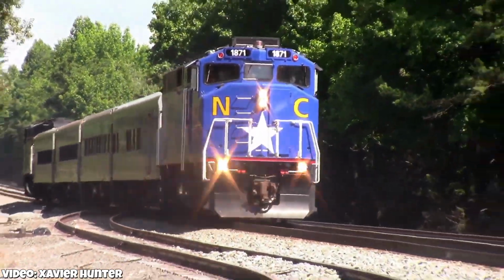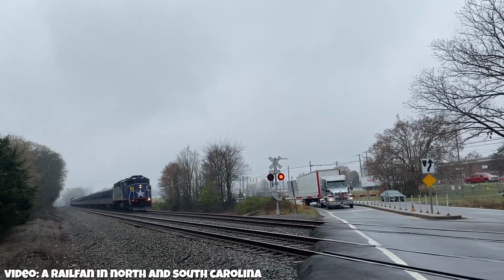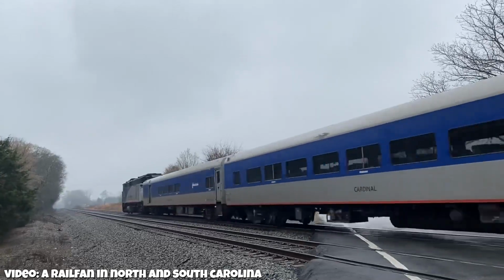The Amtrak Piedmont is a commuter service that runs between Charlotte and Raleigh, North Carolina, and in my eyes is at least a very obscure railroad to the rail fan community, and I want to be able to shed some light on this wonderful service.